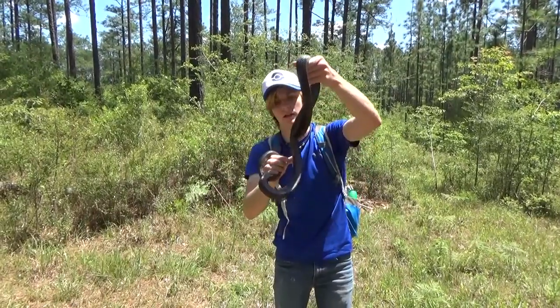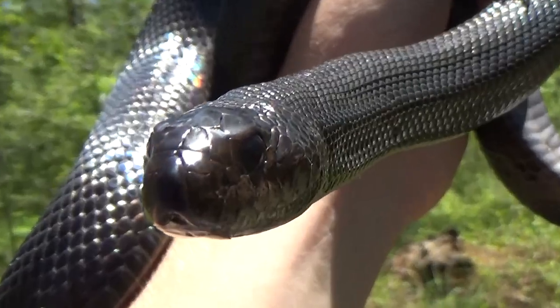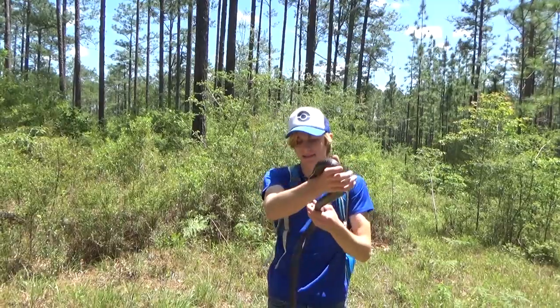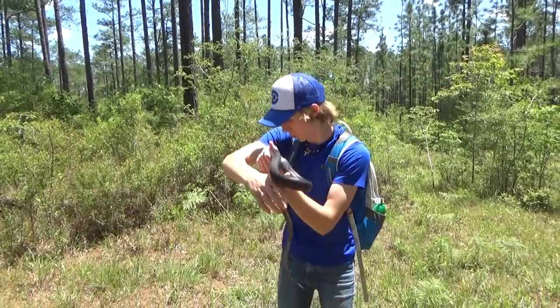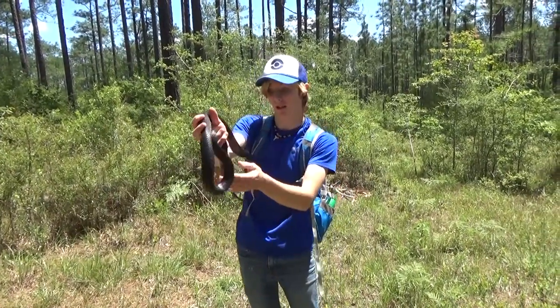Have a look at that belly. Beautiful black. He's got a pinkish, whitish nose. I don't know how to describe that color. And he's got a digging nose. When we walked up, we disturbed him, and he started digging straight down into the pine needles. And that's definitely the way to lose this snake.